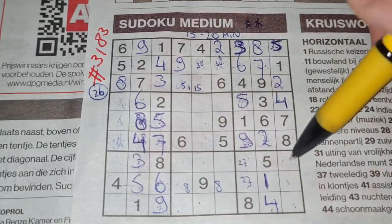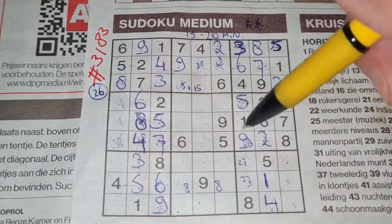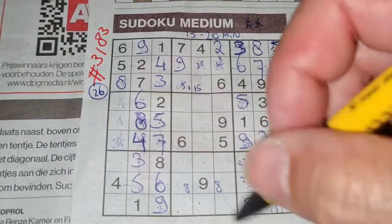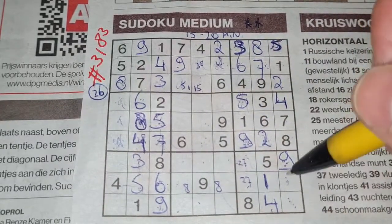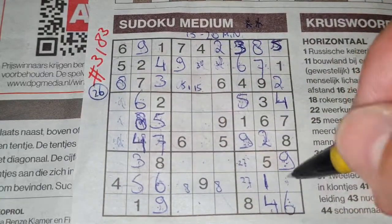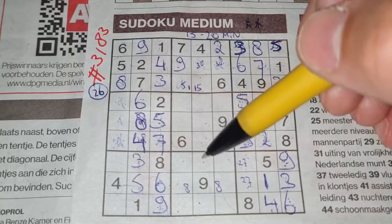So in that row, the only 2 places for the 9 should be here or there. We see there 9, no 9 there. 9 should be there. 2 numbers left in this big square for the numbers 6 and 3. We have a 6 now, so no 6 there. 6 should be here, and the 3 goes there.